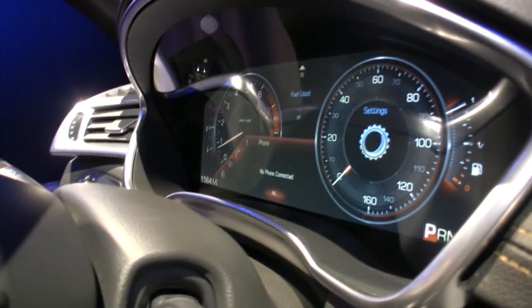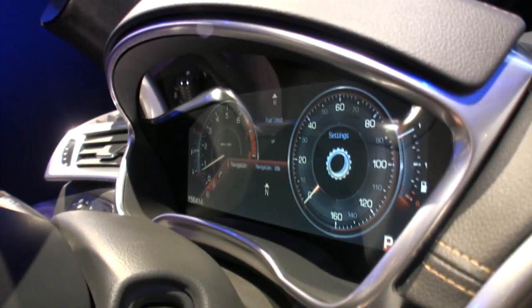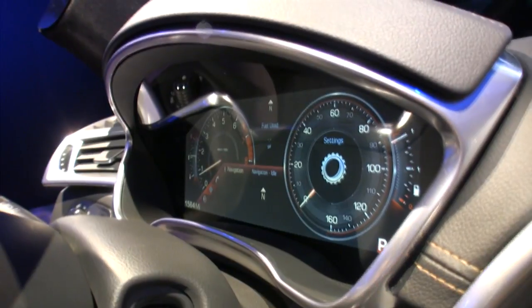And just to finish out what we can do on the screen here, we have all of our phone connections on the screen. If I get an upcoming phone call, I'm going to get a picture of the person. If I get a text message, I'm going to get notified that I have one. Oh, so it's all migrated to the primary dash. Exactly. Everything I can do here, I can do here.